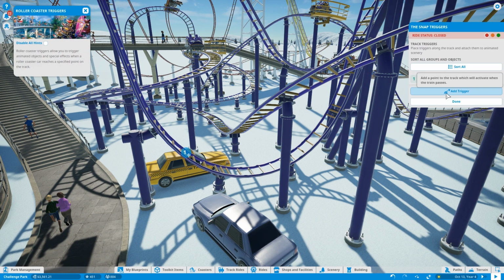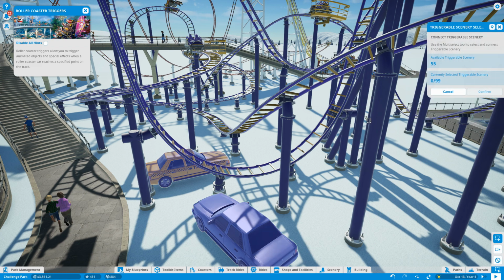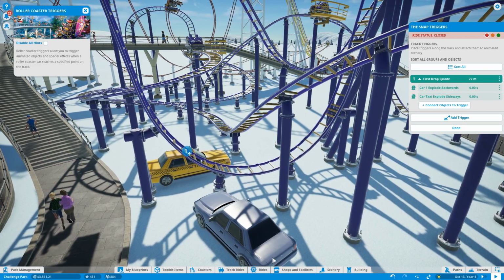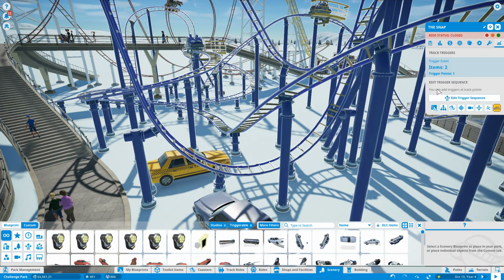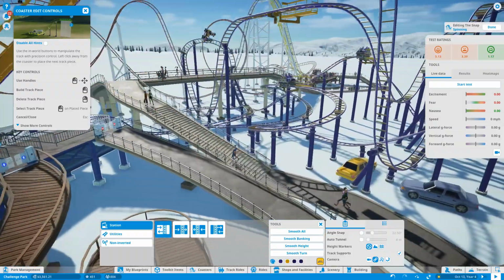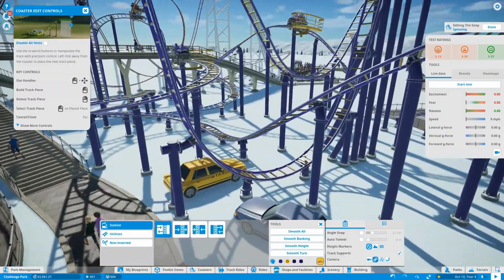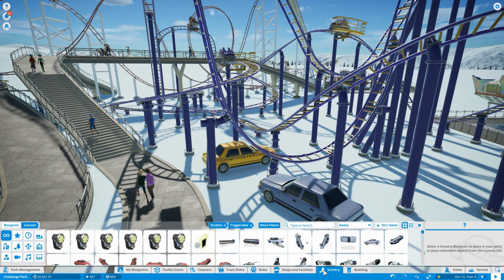Edit trigger sequence. This trigger, first drop splode. Connect objects to trigger, that taxi right there. Boom. Now you're saying, Kyle, that's not enough. And I agree very much. Wholeheartedly agree. Edit track. Oh, you know what? Actually, it doesn't have to be a part of the track. I didn't make that a part of the track, so never mind. I don't have to go into that.